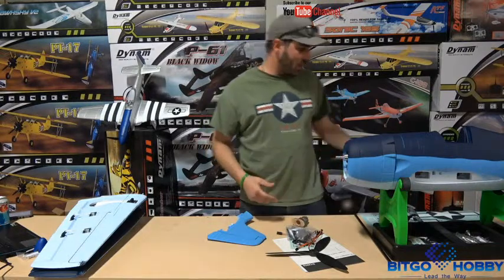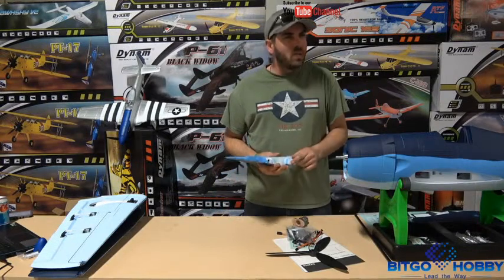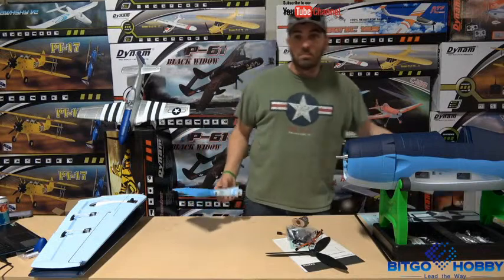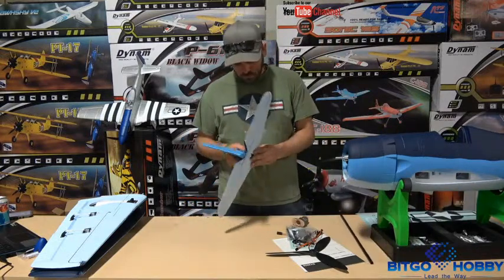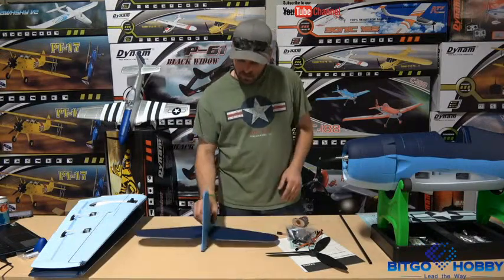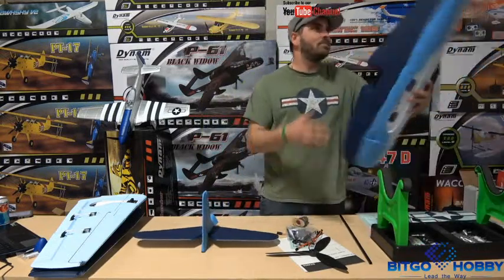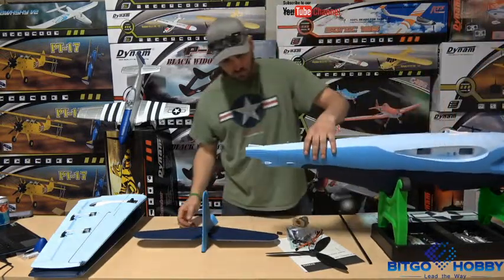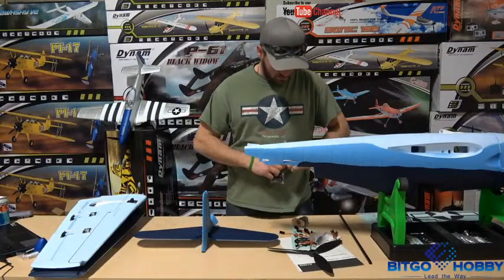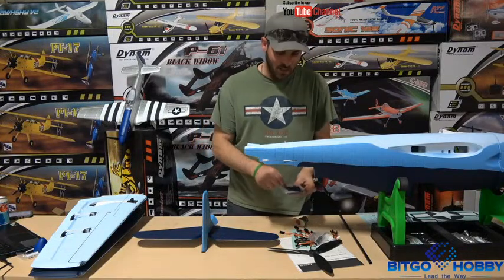Man, I cannot wait. I'm just seeing if any... I can't remember if I had to glue the tail on the old one I had or not. This is all easy, just bolts right together. I'm just trying to remember from the old one I built. Maybe it's screwed together, I can't remember. I am the worst when it comes to looking at directions also.